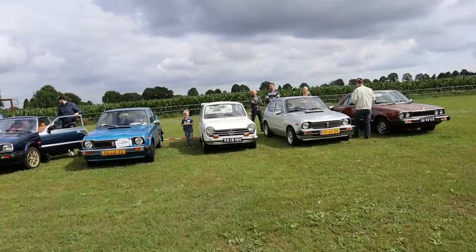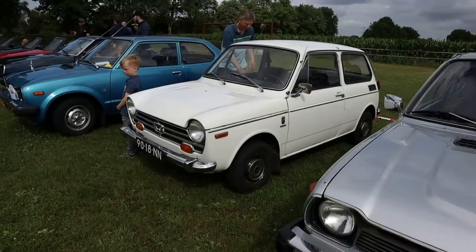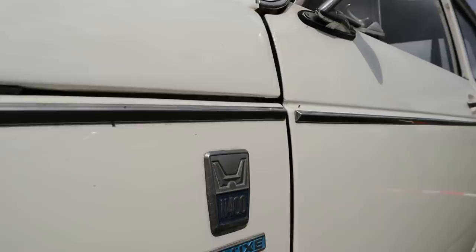Yeah, here's the Honda N600 looking quite tiny next to the Civic. It's not often a Civic looks big. No, not an N600, this is a mere 400. Wow, that is a tiny engine.